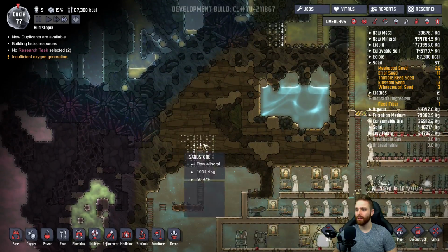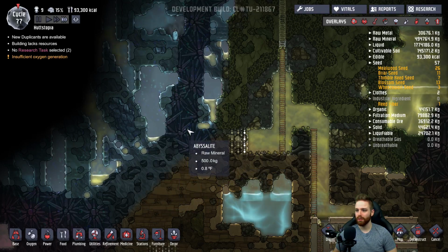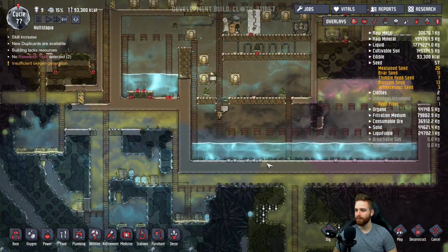I was like, oh, I could just dig straight up here and go up here and get that Weezwort. But no, I can't because this is going to be my hydrogen catch. I'll dig, oh, maybe even down and over, because I don't want to go through the abyssal light. It takes 40 times longer than it needs to.